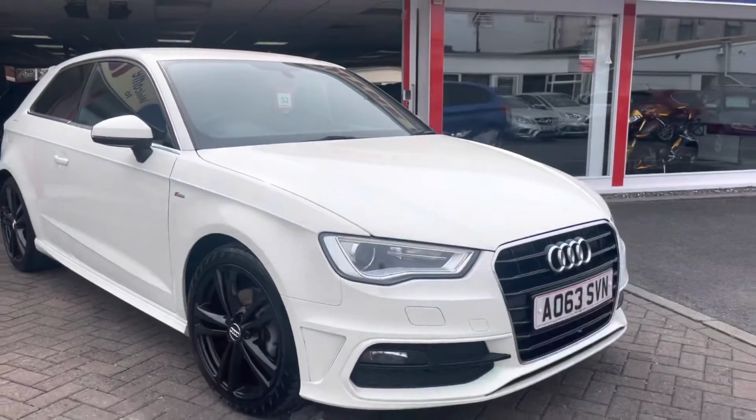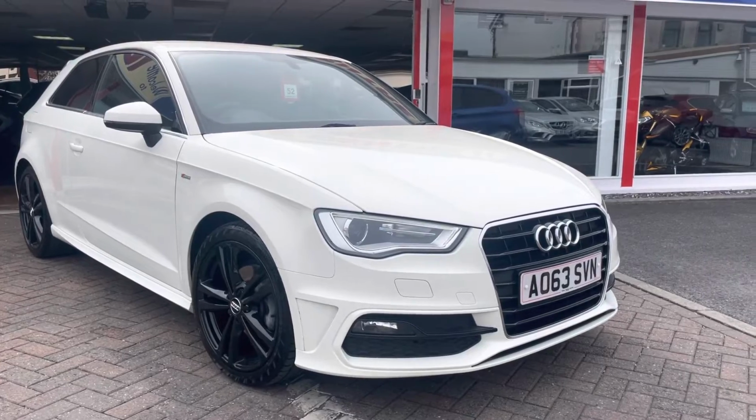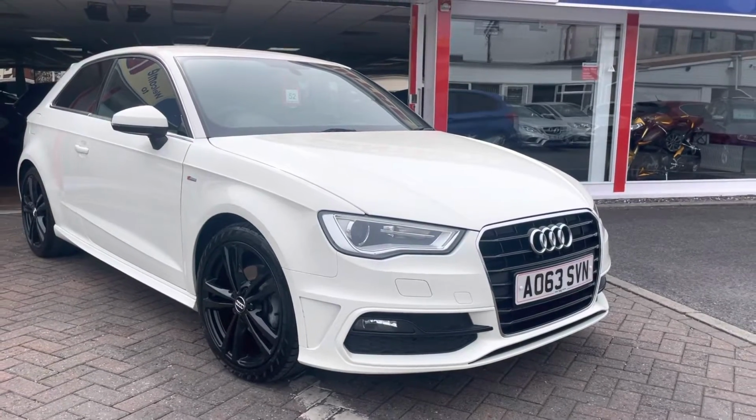Okay, so to sum up, 88,000 miles, 1.4 turbo petrol, previously sold by us. Service history and timing belt done, supplied with a full MOT.